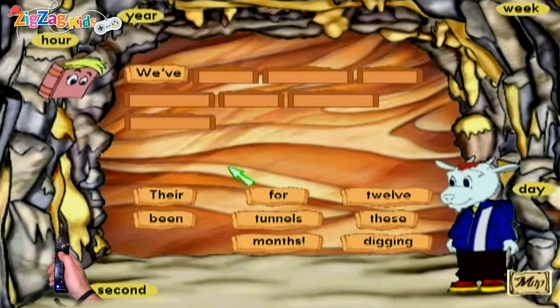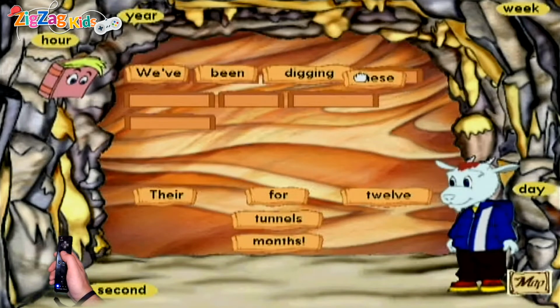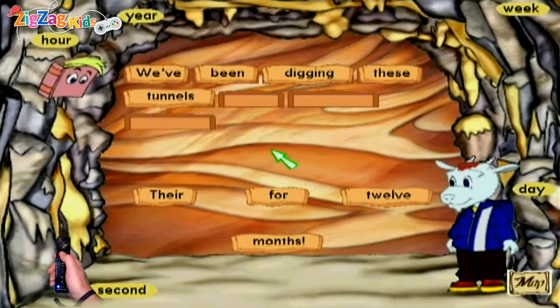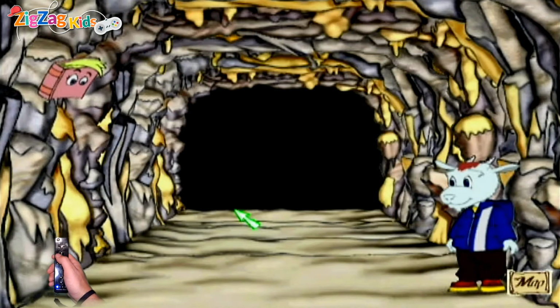We've been digging these tunnels for 12 months. Now that sentence makes sense. Wow! We did it! Ha ha! Those cheesy pirates can't fool us.